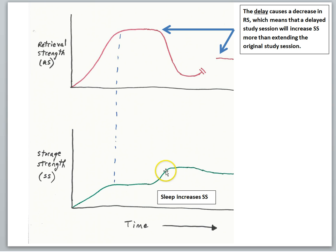There's lots of research now that suggests that sleep, among other things, is helping the brain process recently learned information. And so we're going to show a bump in storage strength with sleep, and the take-home message there is that to be effective learners, we need to get proper amounts of sleep. Now, notice the arrows here. This was the study session the night before, and then we've got some sleep.